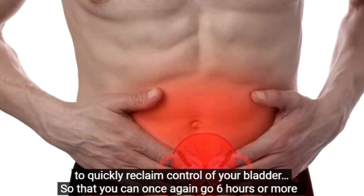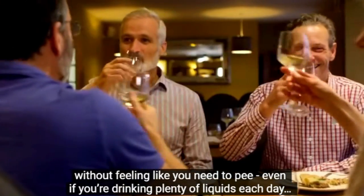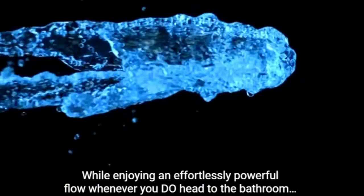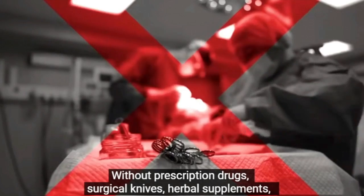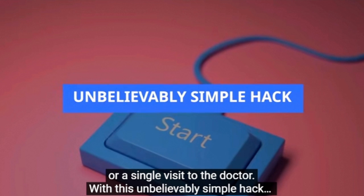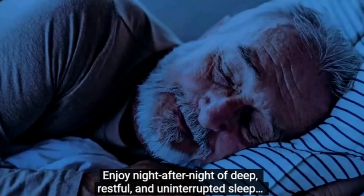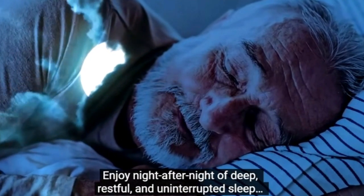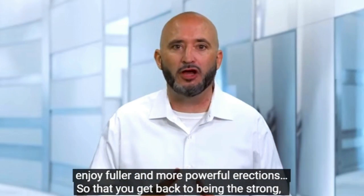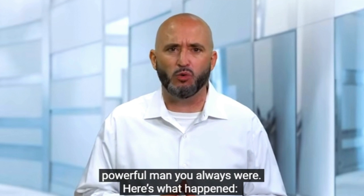Along with the shockingly simple prostate shrinking candy chew hack that you can use to quickly reclaim control of your bladder, so that you can once again go 6 hours or more without feeling like you need to pee, even if you're drinking plenty of liquids each day, while enjoying an effortlessly powerful flow whenever you do head to the bathroom, without prescription drugs, surgical knives, herbal supplements, or a single visit to the doctor. With this unbelievably simple hack, you can eliminate the urgent need to pee during the day. Enjoy night after night of deep, restful, and uninterrupted sleep while putting an end to your bedroom performance issues forever, and even enjoy fuller and more powerful erections, so that you can get back to being the strong, powerful man that you always were. Here's what happened.